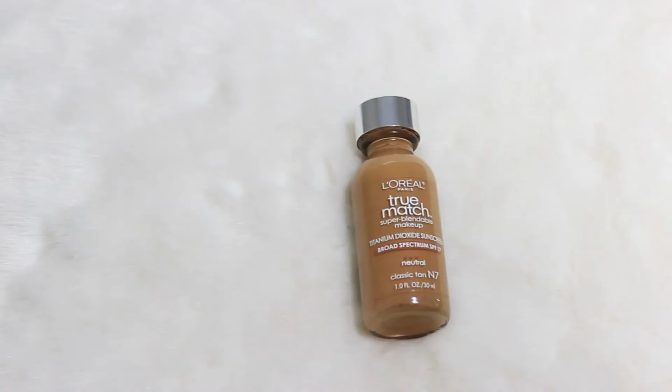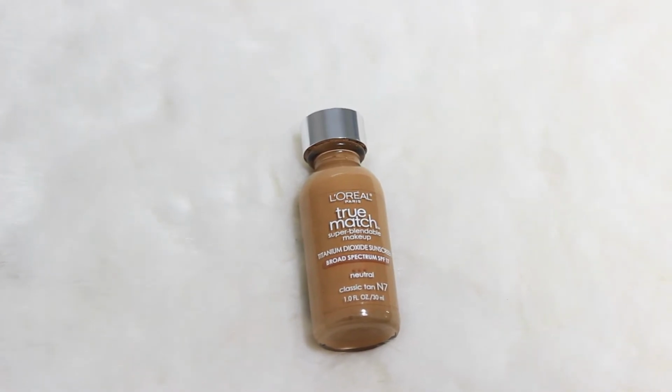The L'Oreal True Match is really good, and I am in the color N7 Classic Tan. This is just a really good foundation. It's kind of medium coverage, but to me it's medium to light coverage. It's not really a full coverage foundation. It's buildable though, so you can build layers.